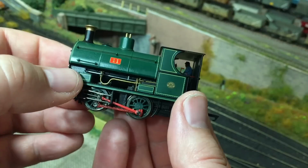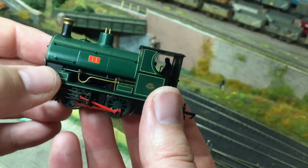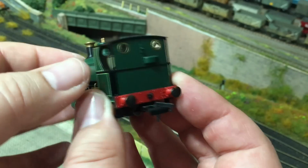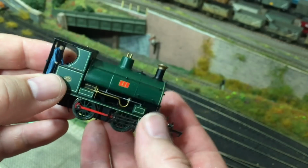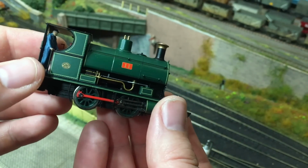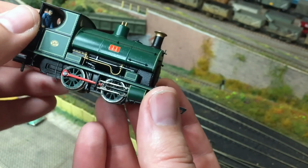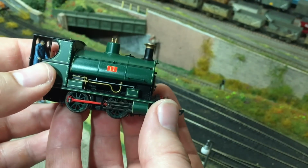And it really did catch my eye because at the time my exhibition layout was based on a corner of Trafford Park, so it was a natural locomotive to pick up and to have for that layout. And certainly I'm always a sucker for locomotives in green, and this one just has a kind of simplicity with the more basic lining and just a number 11 on the side. And certainly in terms of weight, there's a lot of weight in here. It's a really great locomotive.